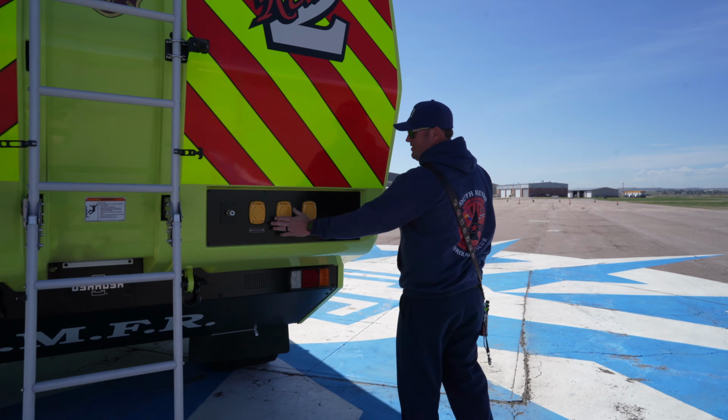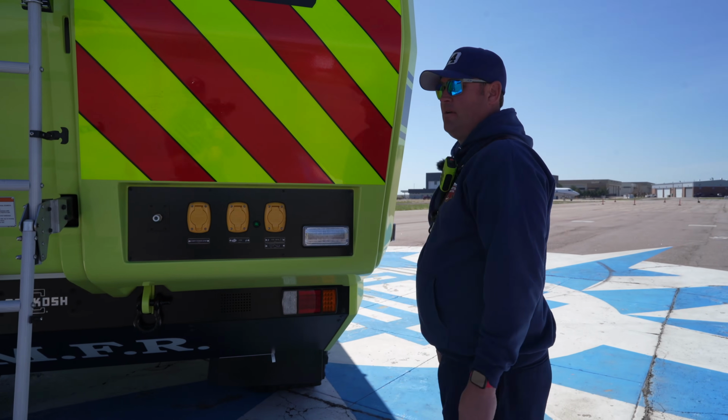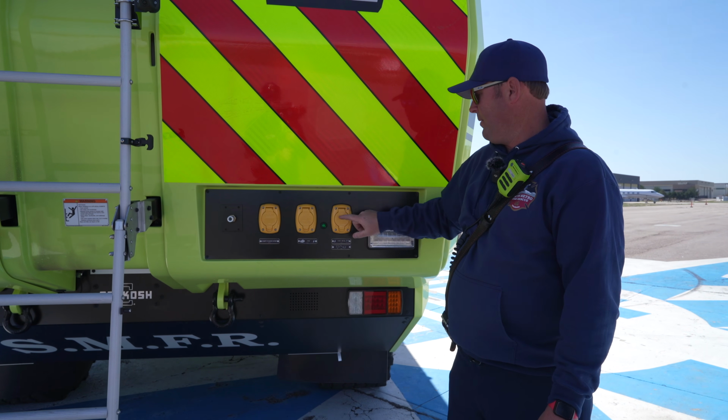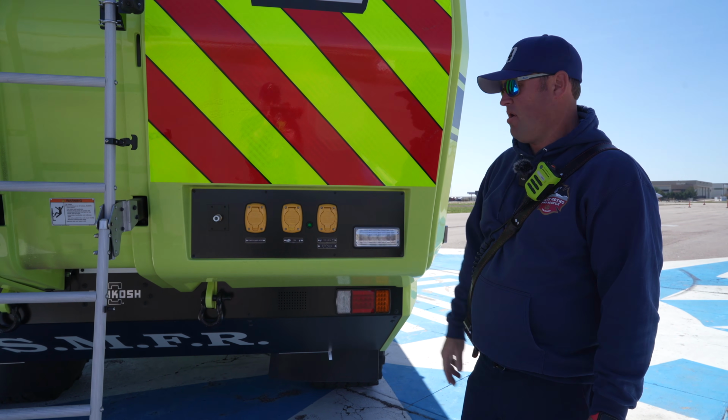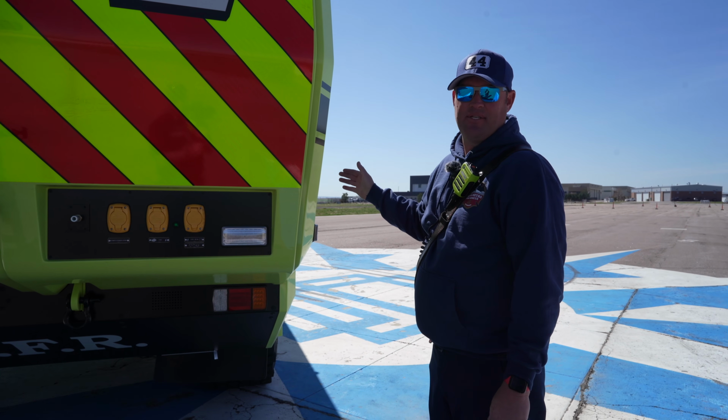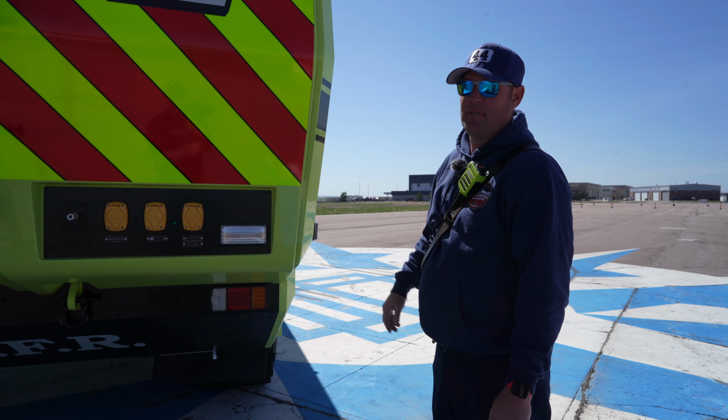This is just different connections. This is an air outlet for when we're using air tools if need be. We've got an outlet there. And then we just have one Kussmaul shoreline so that we can charge the vehicle along with the batteries and everything else that we have in here that may need some electrical power.